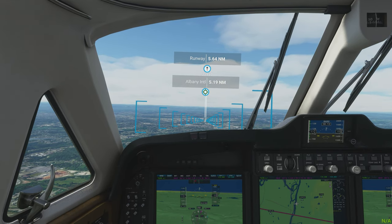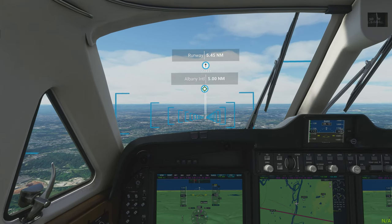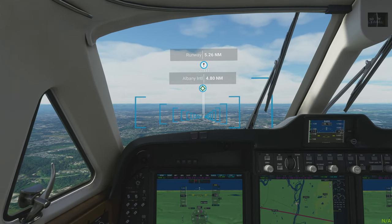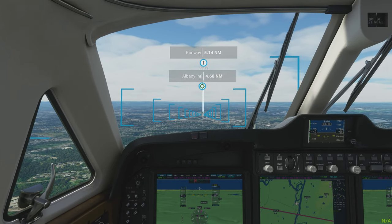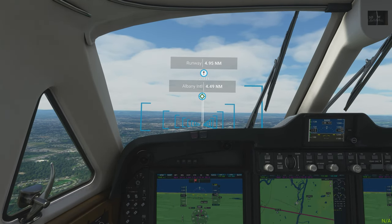Okay, just trying to find a good balance between descending and thrust on the throttle. Trying to keep the speed high enough for safety, but low enough to land safely. And that balance, I feel like I still need to work on. I'm figuring it out on my own. I could probably educate myself a bit more about that.